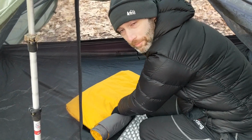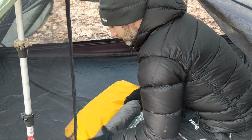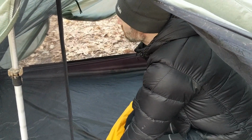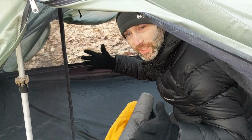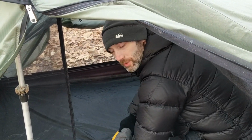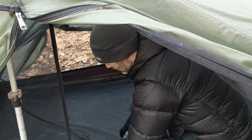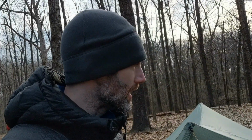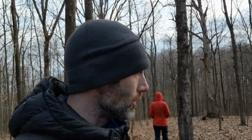Camp chores, camp chores. Putting stuff away. Oh, but I gotta tell you, it feels good to be in such a palace of a tent. I can sit up, stand up almost, and do whatever I need to do to put stuff away. It's nice. Well, we're almost done packing up. We're letting the tent dry out a little more.